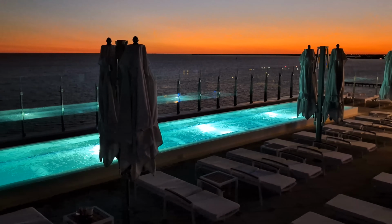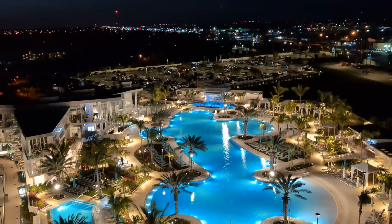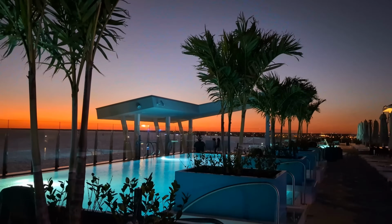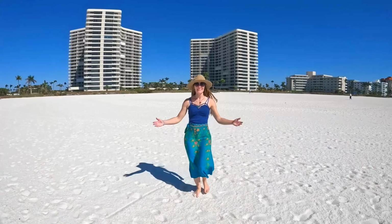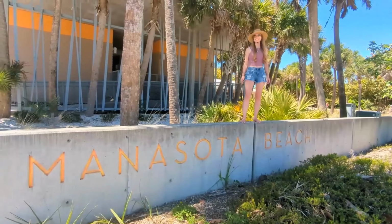As we show you a few more of these amazing rooftop views, we do have to mention that the only thing that this resort is really missing in our eyes is a beach. But fortunately, you don't have to travel too far from the Sunseeker to find several of Florida's most beautiful beaches, and you can see our top 10 beaches in this area by clicking here right now.